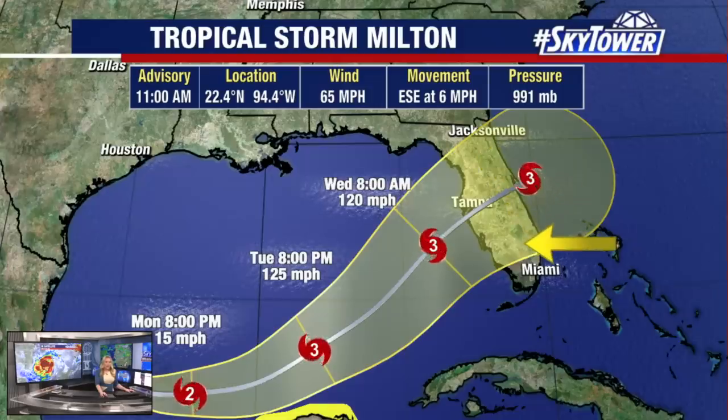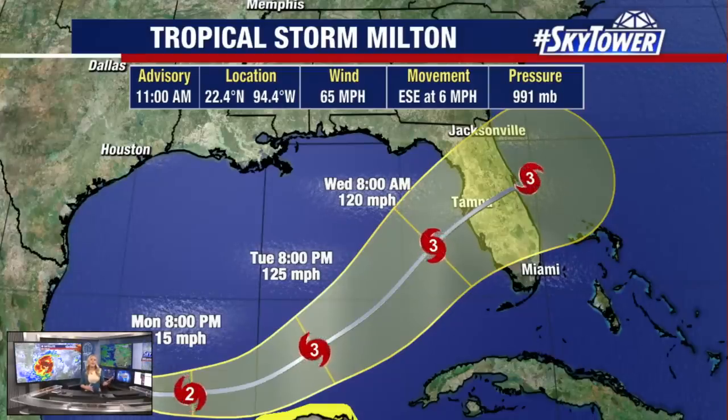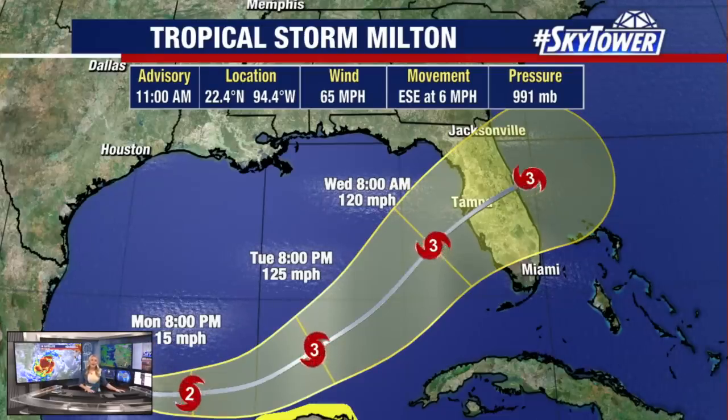Look at how wide this cone is. We're talking about 300 miles of coastline that are in the threat for this landfall. And so as we're 3–4 days out, we continue to fine tune those details because it's important to remember that error of uncertainty. And so that is something that we're keeping in mind with this system.